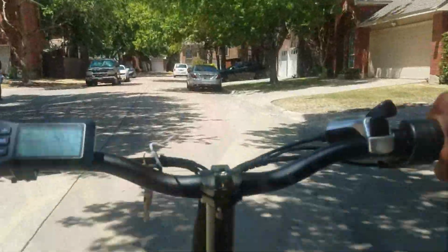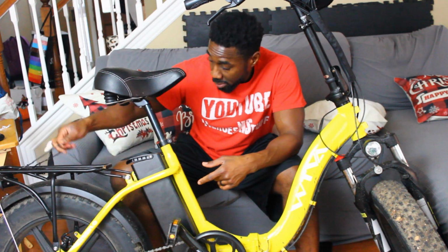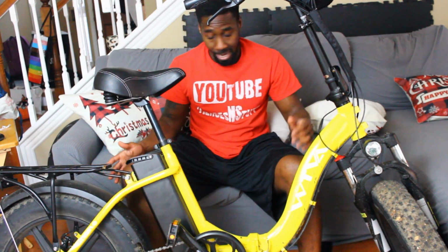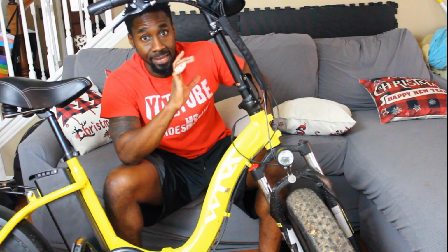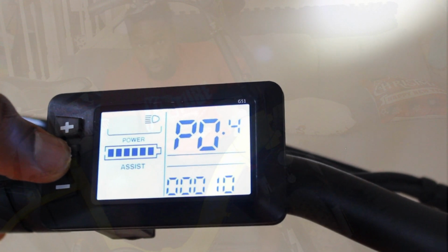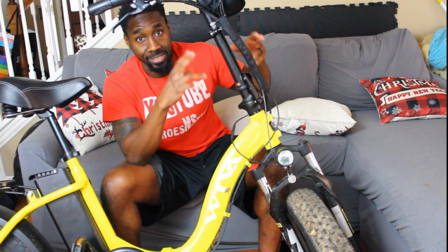It has a twist throttle. It has 5 pedal assist modes. This bike has a clamp on the rear rack here, so you can put a bag back here. It has a headlight and a rear light. It has adjustable suspension, and it has decent advanced settings. Like you can change things like how many pedal assist modes you want, your pedal assist level. You can change a lot in the advanced settings of this bike.